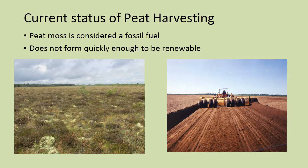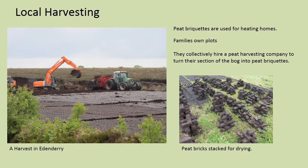The current status of peat harvesting is that peat moss is considered a fossil fuel because it does not form quickly enough to be renewable. We saw two types of peat harvesting in Ireland. The first type of harvesting we saw was a local harvest. This is a picture that Dave took in Edenderry of a local harvest.